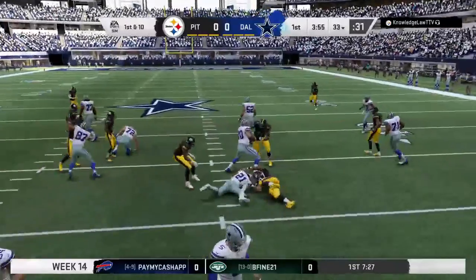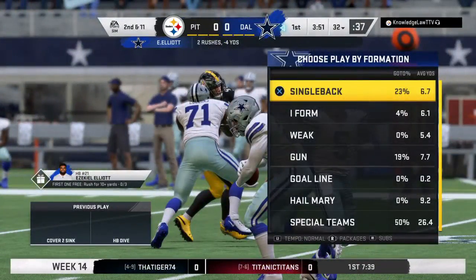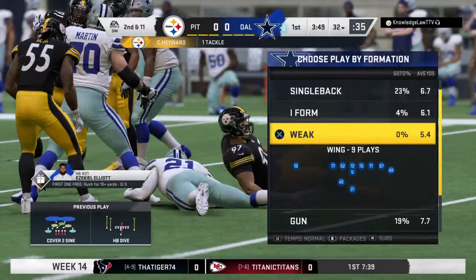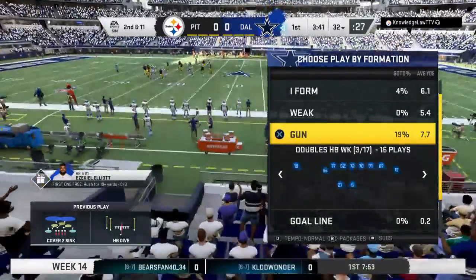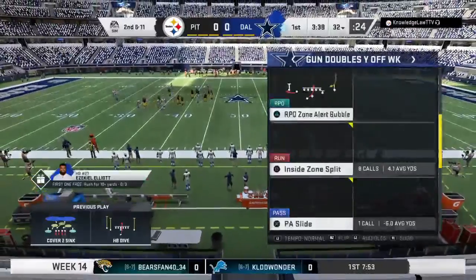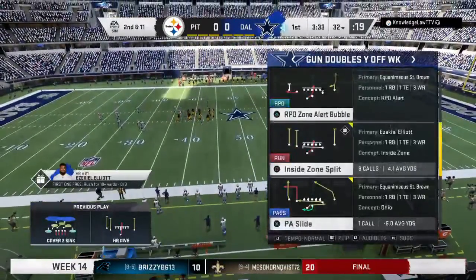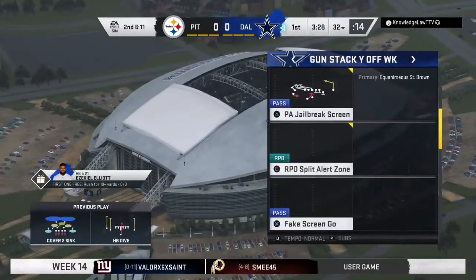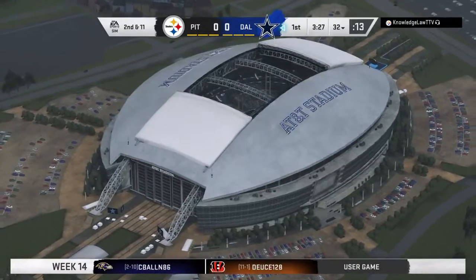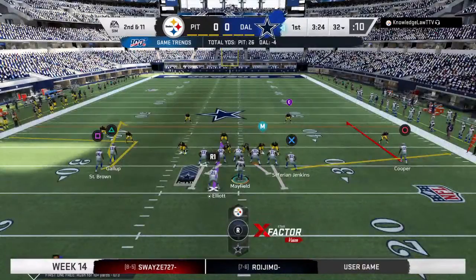They start on the ground with Elliott. And he is going to be stopped cold behind the line of scrimmage. A loss of a yard brings up 2nd and 11 at the 32-yard line. After the loss to start out, here's 2nd and 11.